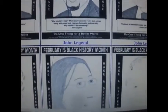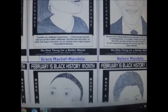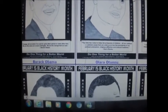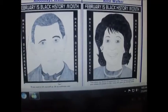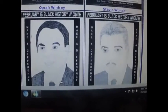So there's a mix of male and female, past, current. Nelson Mandela. So, yeah, take advantage. And teach the children. Alice Walker, Cornel West, Oprah Winfrey, Stevie Wonder, Carter G. Woodson, Whitney Young. And then there's the back cover.